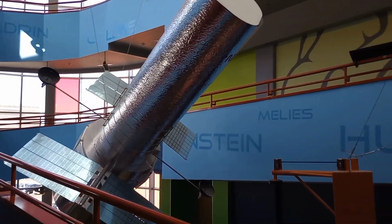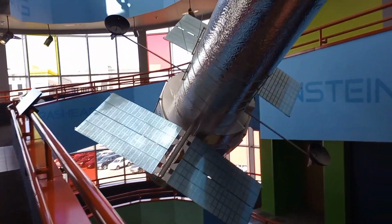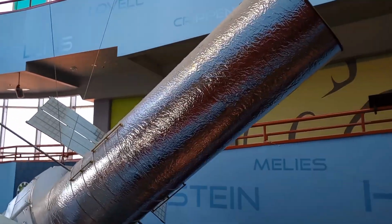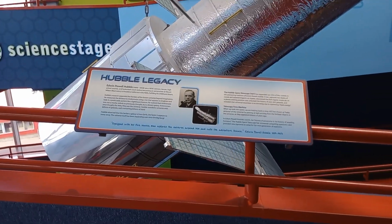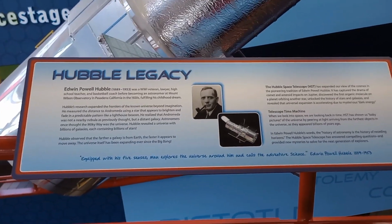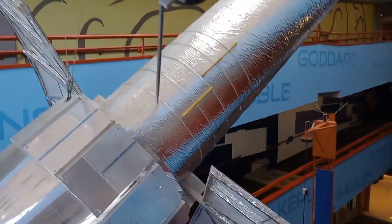And then here's just a random piece of space equipment. Very cool. The Hubble Legacy. Try to get you guys so you can read that. Edwin Paul Hubble. Huh. Pretty cool.